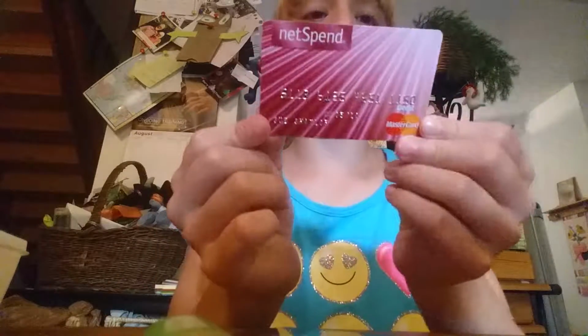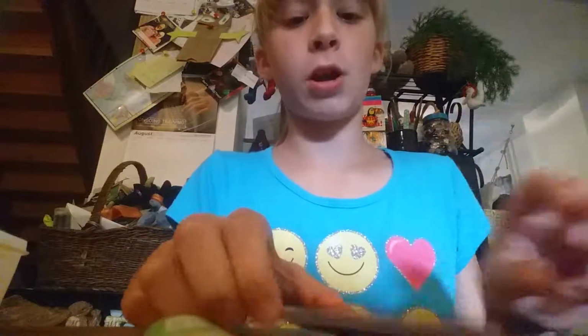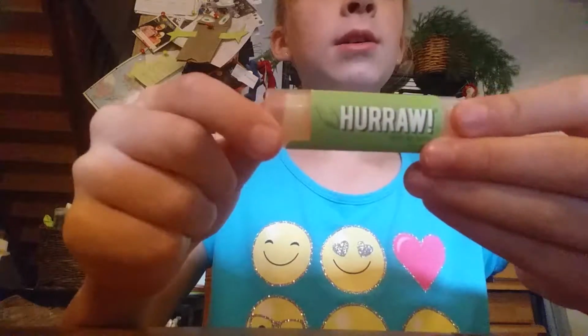First we have this little credit card, or little card. Now none of these are actually real working cards, they're just cards that people give me that aren't worth anything. There's this Bath and Body Works card, this I Love You card, this jewelry card, and this Wendy's card.